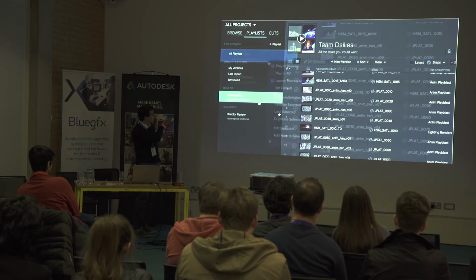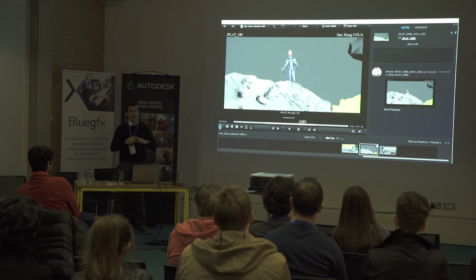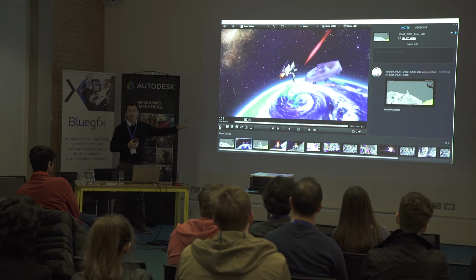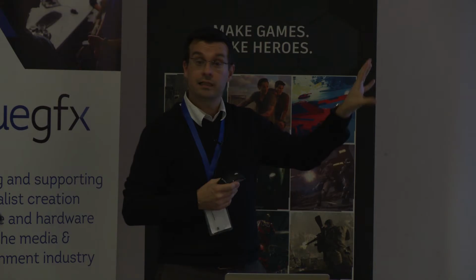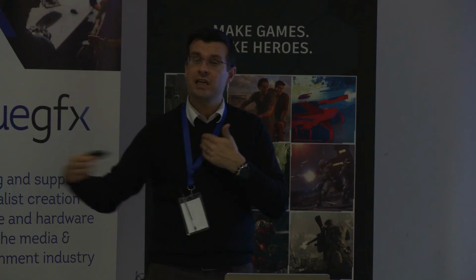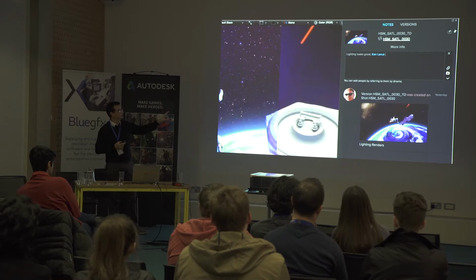Now, RV was developed by ILM to play back in real time very high resolution footage. RV is part of Shotgun. You download it, you install it in your system, and it integrates with Shotgun in exactly the same way as the browser view does. And as you can see, it enables you to work exactly the same way, but you're working with the local high res footage. So if you're working on a big 4K project, you can do everything that you could do online with Shotgun locally in RV, and again, it works exactly the same.